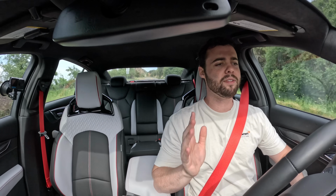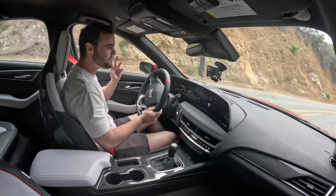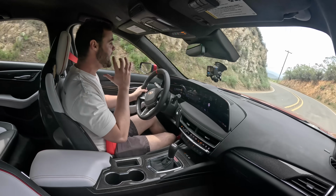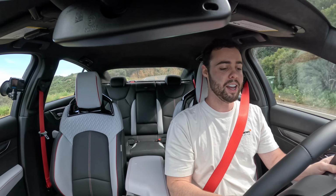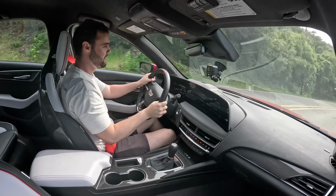And it's 2 seconds faster around VIR than a BMW M5 CS. Let me repeat that. It's 2 seconds faster than an M5 CS. That's an incredible feat for a CT5-V Blackwing. And it feels every bit as quick, and it feels every bit as manageable, like you are a superhero behind the wheel. It's just such a nicely set up, well-balanced car. I'm in love with this thing.